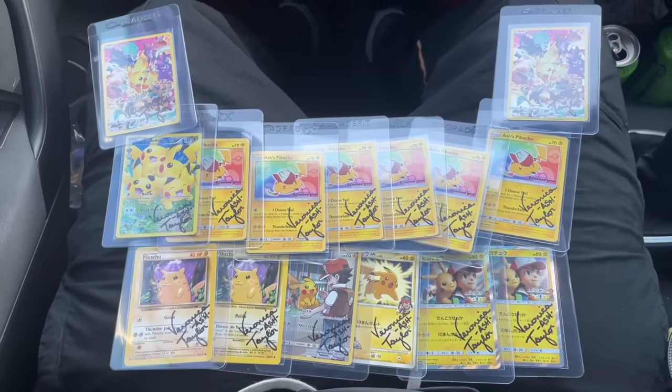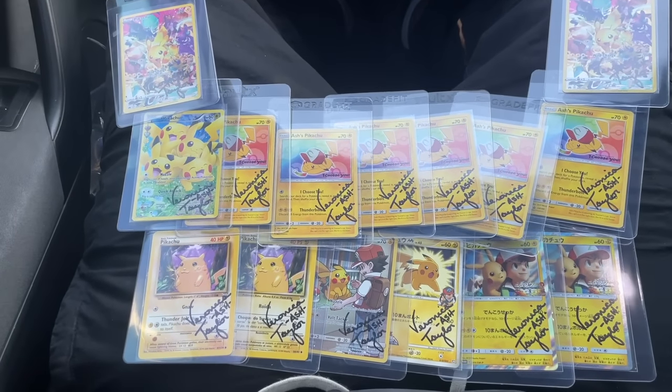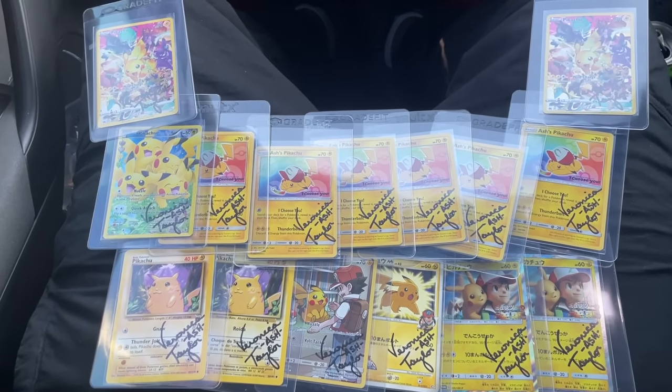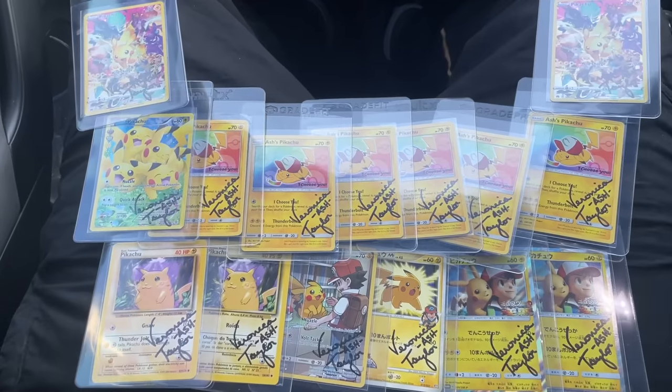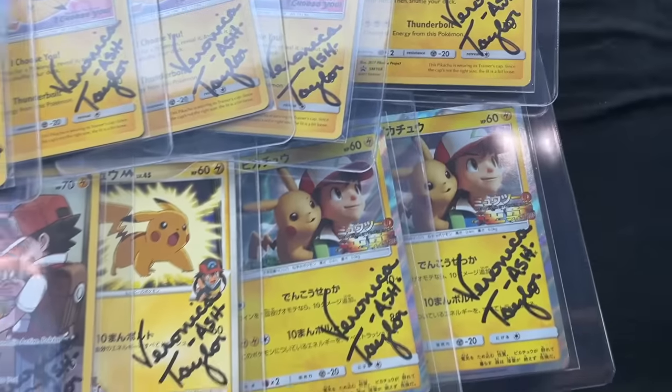So boom, that is all the Veronica Taylor autographs. The autographs did cost £40 for Jay and the other ones did cost £60. Veronica was reasonably priced at 30 and I've always wanted a Veronica Taylor auto in my collection. So I got some bangers here graded.